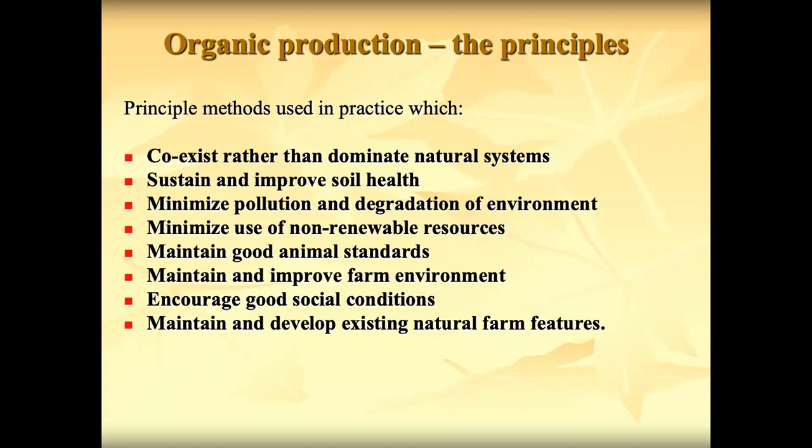And these principles are really core and fundamental to the success of an organic production system. And it's very much about existing rather than dominating natural systems. And we've had to learn this sometimes the hard way over quite a long period of time, that you cannot dominate nature, you have to coexist with it. And this is really important that we learn to do this.